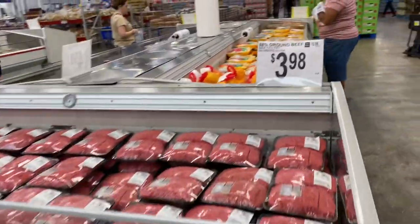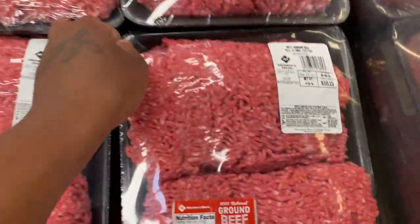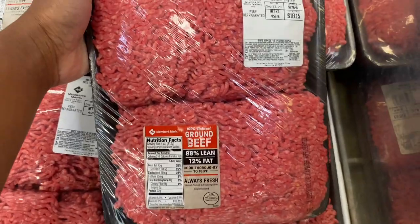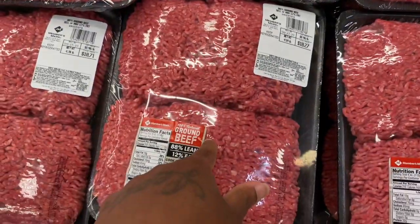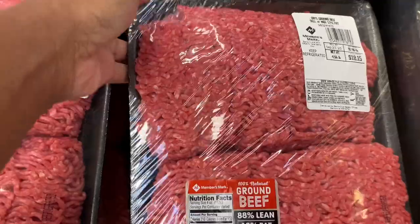They have this hamburger over here for $3.98 a pound, I'm guessing. It's $18.15. This one is $18.43. This is $18.27. $18.43. So this is about the cheapest one, y'all. I'm gonna get this one.